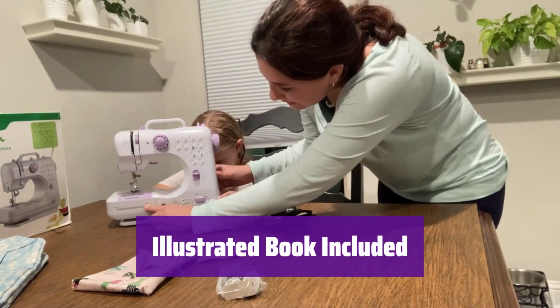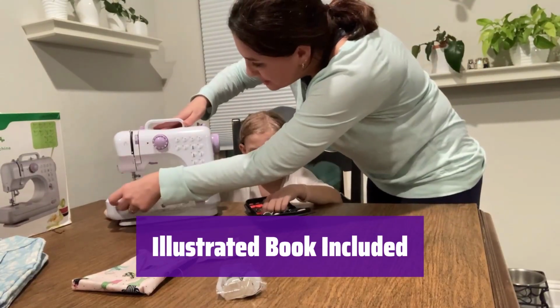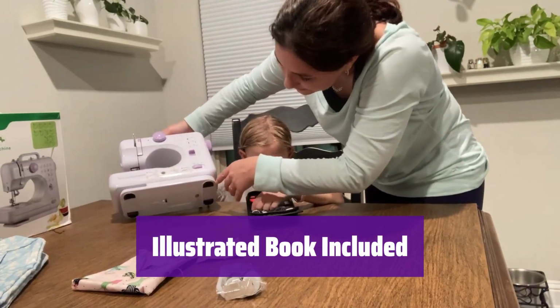The kit includes an illustrated book with patterns and instructions for 10 projects. This book provides clear guidance for beginners. It helps you create a variety of projects with ease.